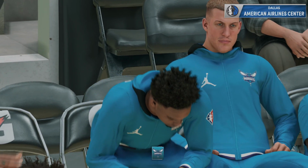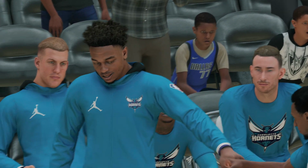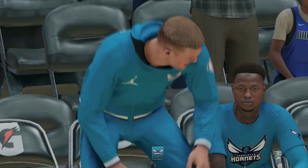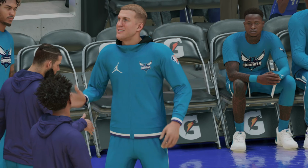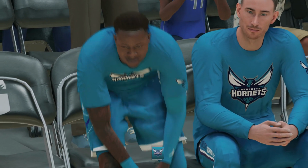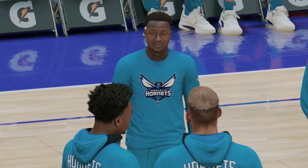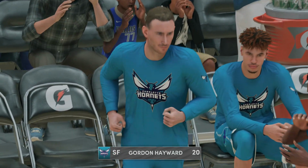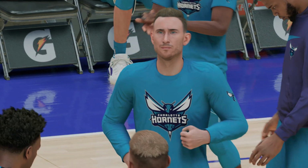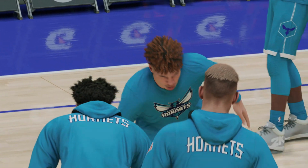On the floor for the visiting team. At power forward, PJ Washington. At center, Mason Plumlee. At shooting guard, Terry Rozier III. At the other forward position, Gordon Hayward. At the other guard position, LaMelo Ball. The head coach of the visiting team is James Borrego.